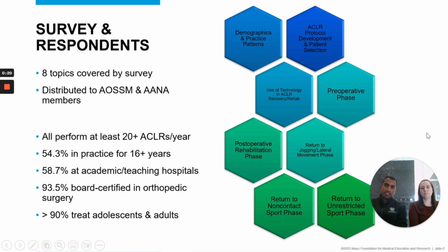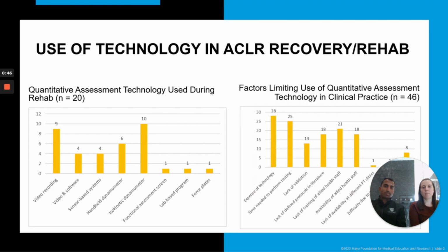So the real goal of the study was to evaluate how orthopedic surgeons look at their ACL rehabilitation protocol. We wanted to get a really in-depth understanding of some of the things that they emphasize and some of the time points that they're using. We looked at 8 topics, as you can see on this slide, and we distributed this to AOSSM and ANA members who performed at least 20 ACL reconstructions for a year. The majority of our surgeons were in practice for more than 16 years in an academic or teaching hospital.